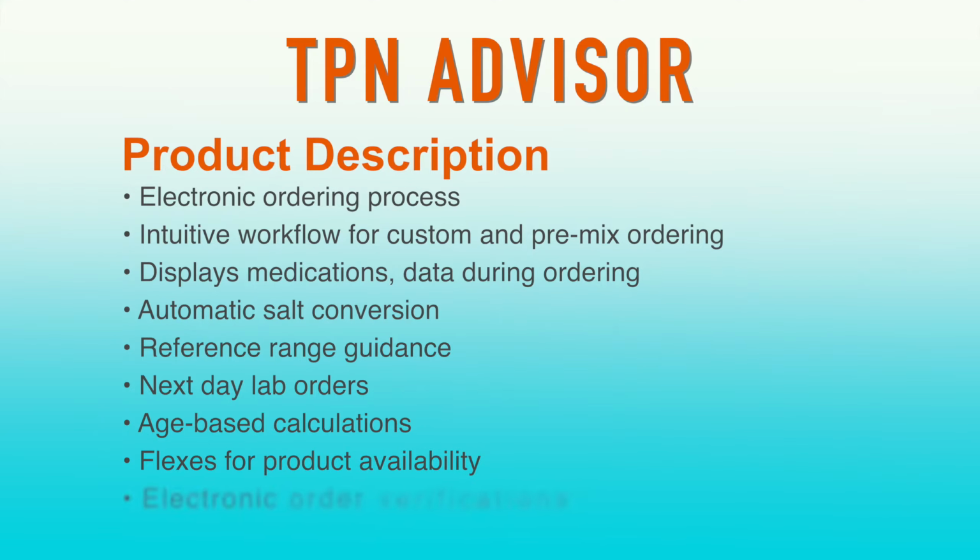The Advisor has intuitive electronic order verification for nursing during administration to minimize errors. It is also compatible with a CAPS interface for compounding.